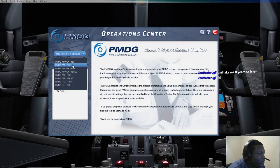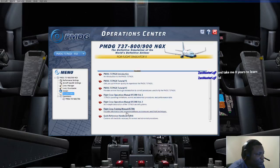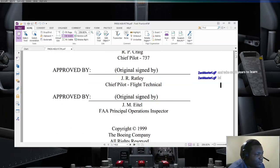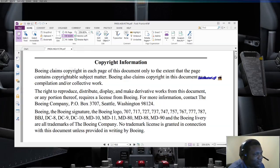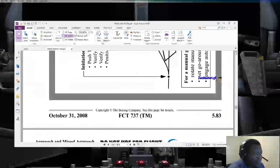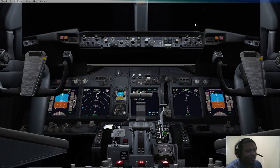So let's go to my 737 and go to my documentation, and we're going to go to the flight crew training manual, which is literally from Boeing. As you see down there, it's 416 pages long, and this is just the flight crew training manual. You also have the flight crew operations manual, volumes 1 and 2, and the quick reference guide, which is for the emergency situations.